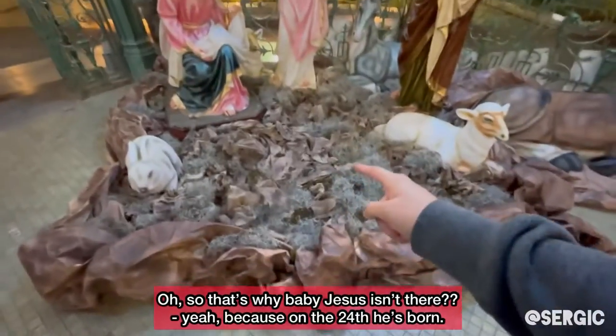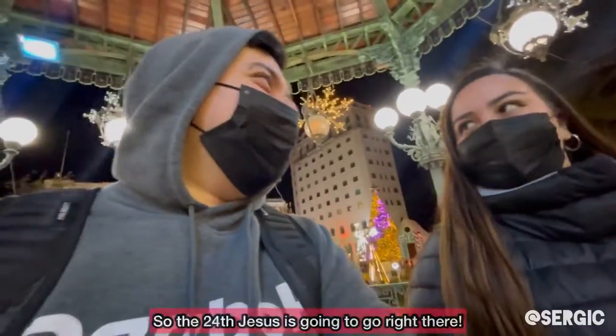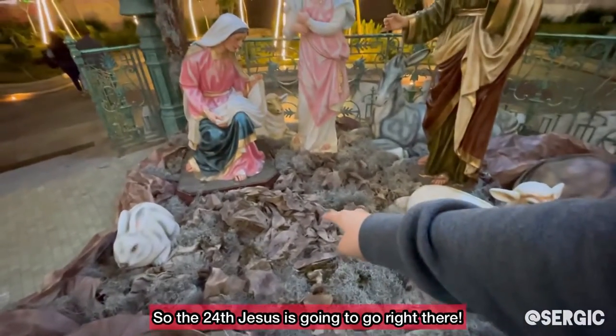Oh, so por eso no está. Se pone hasta el 24. Porque es cuando nace. So, por eso no está Jesús. Y ya el 24 van a poner a Jesús ahí, ¿verdad?